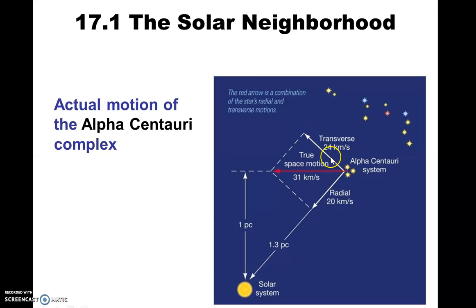This side of the right triangle is 24. This side, which is the same as the radial velocity, is 20. From the Pythagorean theorem, you can work out what the actual or true speed is, and with a little bit of trigonometry, you can work out what this angle is as well. So we know that the Alpha Centauri system, the three stars that make it up, is not really moving towards the sun at all. It's never going to collide with the sun. Okay. All right. So let's move on.